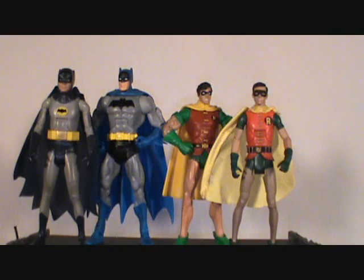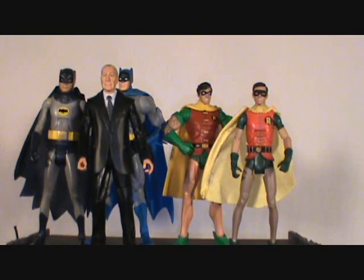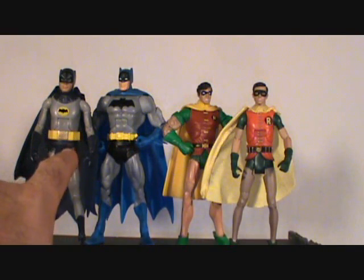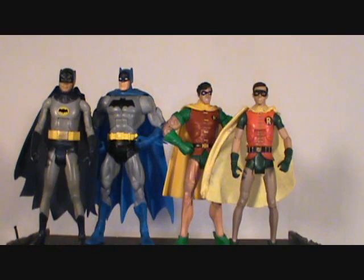All right, you may be asking yourself, are they in scale with the DCUC figures? No, they are not. They are more Movie Masters scale, which works really well if you have the Movie Masters Alfred. He does line up pretty well. But as you can tell, with Batman, you can see how skinny these figures actually are. Now that you can see the DCUC standard bodies there, of course, Batman and Robin, my golden age Batman and Robin with the super golden TV age Batman and Robin. So that's kind of how they look there.